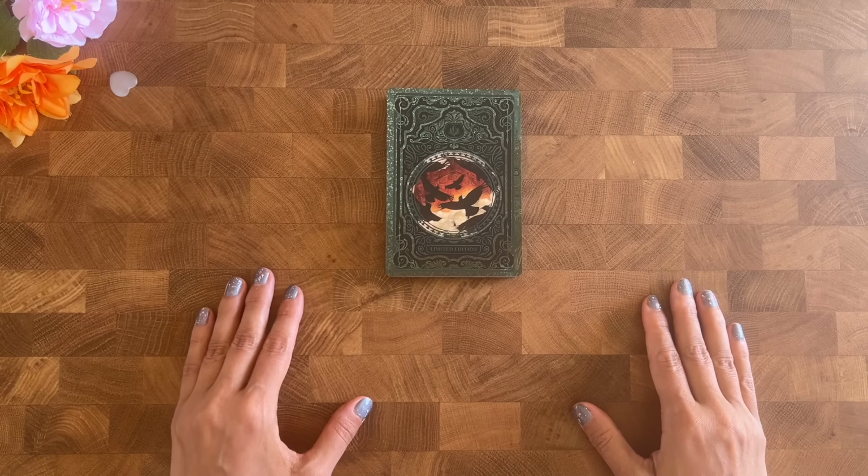This is the White Feather Tarot, and in today's reading we're taking a look at your spirit guide's answer to your biggest concern right now. Can't wait to get into your reading.